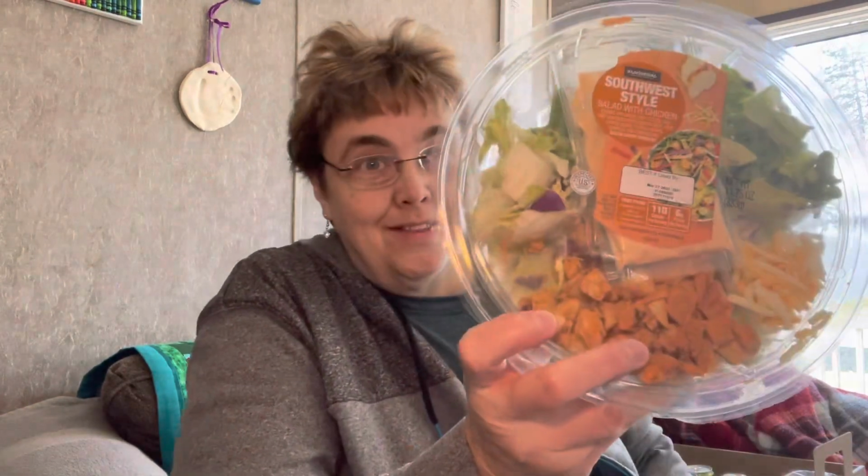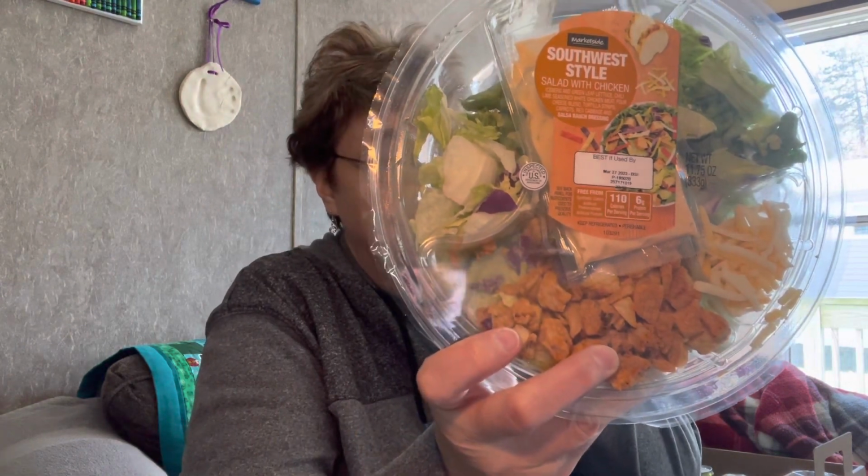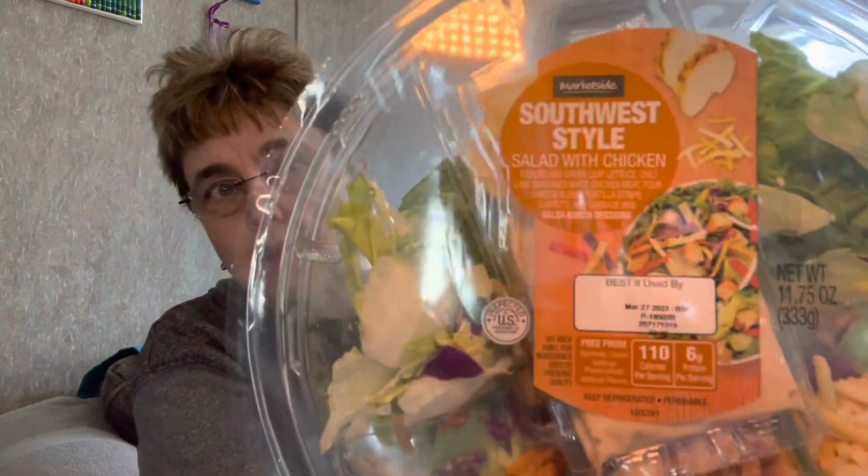I got another one of these salads. Yeah, they say there's 3.5 servings in here, but a cup of salad. Oh, there's my garbage bin. It'll be loud. A cup of salad is not, you know, with your meat and your cheese, that's your whole meal right there. So the Southwest chicken, sorry about the glare.